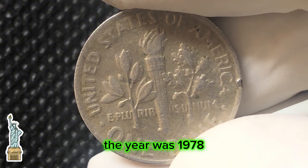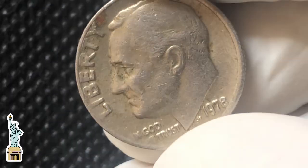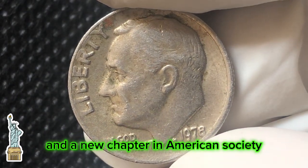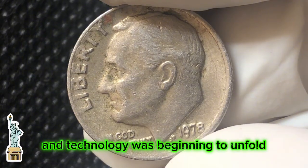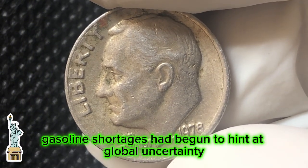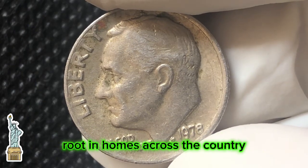The year was 1978, and the United States found itself on the threshold of change. The decade of bell-bottoms and disco was nearing its end, and a new chapter in American society and technology was beginning to unfold. Gasoline shortages had begun to hint at global uncertainty, while the first inklings of the digital revolution were taking root in homes across the country.